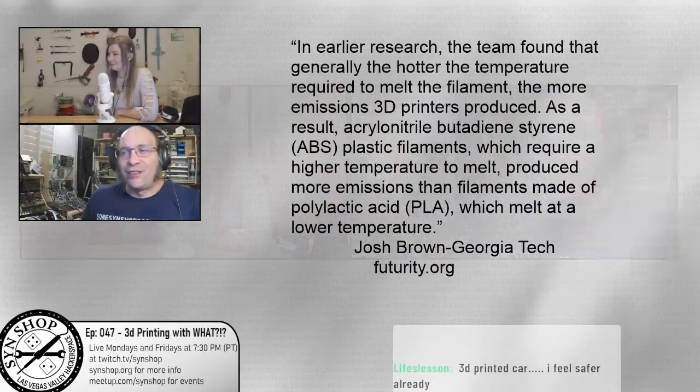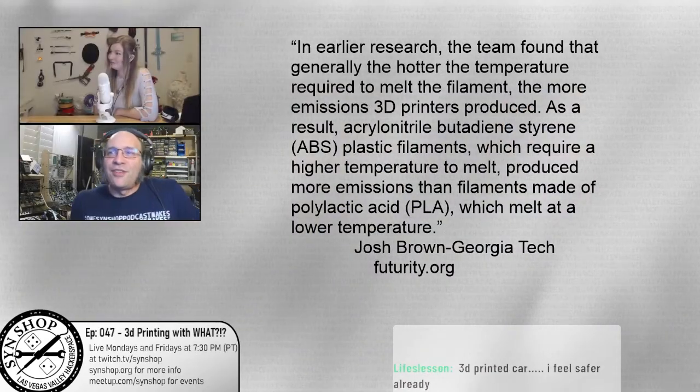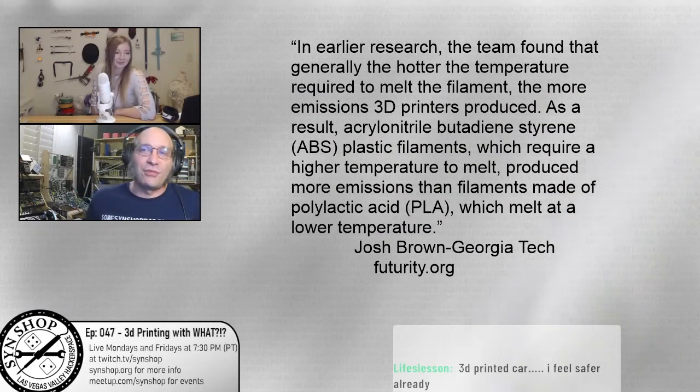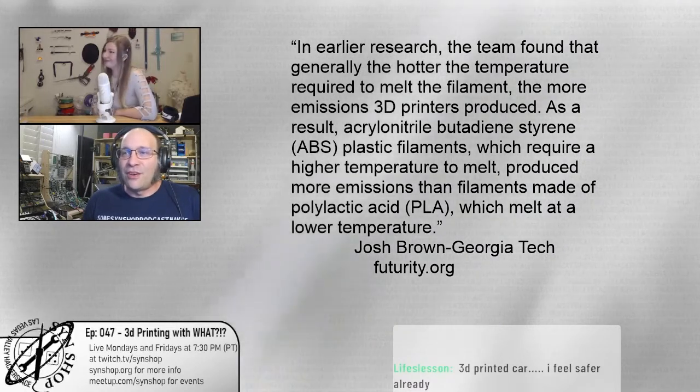So Georgia Tech, that's where it was. There was a research team and they were like, hey, with all this 3D printing stuff, I wonder if we are inhaling it, is that a bad thing? Well, there was research that indicated maybe. In their research, the team found that generally the hotter the temperature required to melt the filament, the more emissions 3D printers produced.